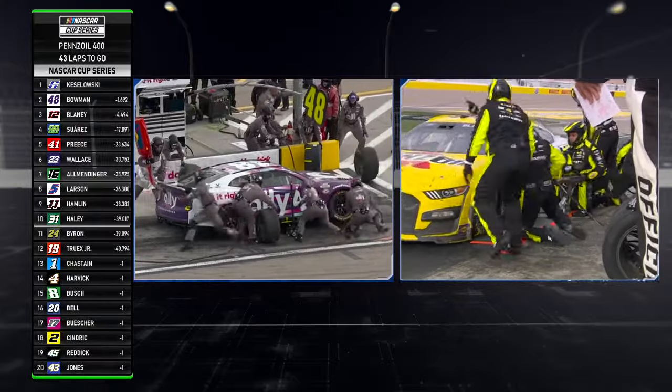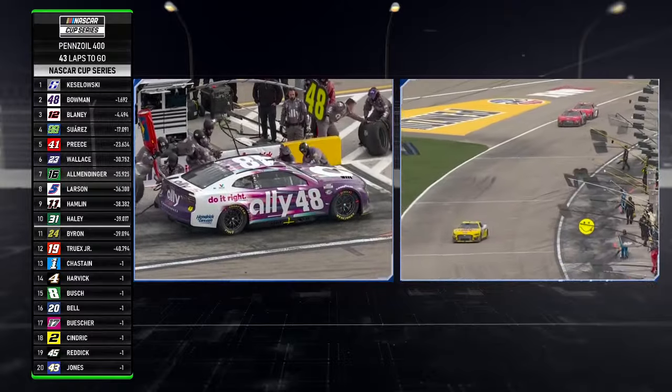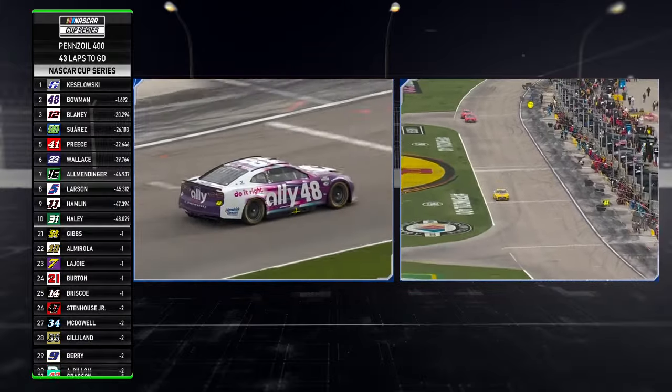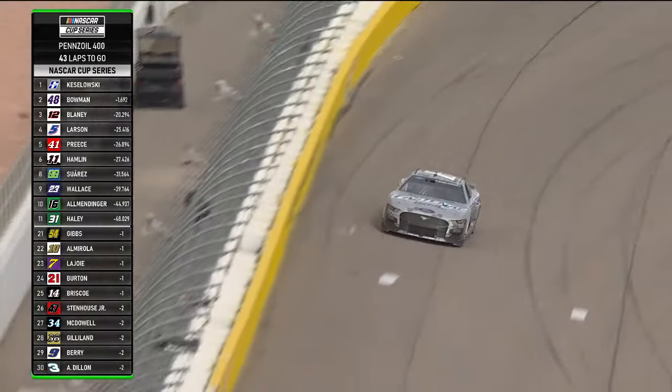Jamie. Alex Bowman in the 48 just led his first laps of the day. That's two on the board for him. A four-tire stop. Tight everywhere now. That's kind of been his complaint all day, but the car overall pretty good. Chase Briscoe, Ryan Preece on pit road, BJ McLeod. That leaves just Brad Keselowski.